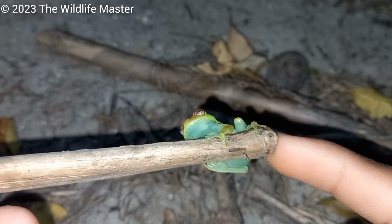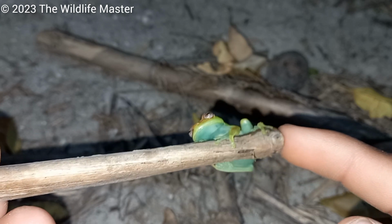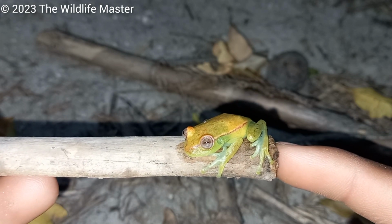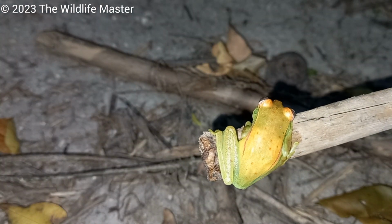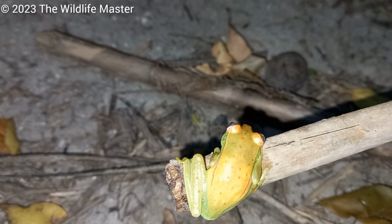Look at it, and it has a kind of bluish look underneath too. But imagine that, one of the only frogs that could glow under UV light, and it's found in Trinidad. Look at it. There's so many in the pond behind me. Look how that looks. Quite amazing.